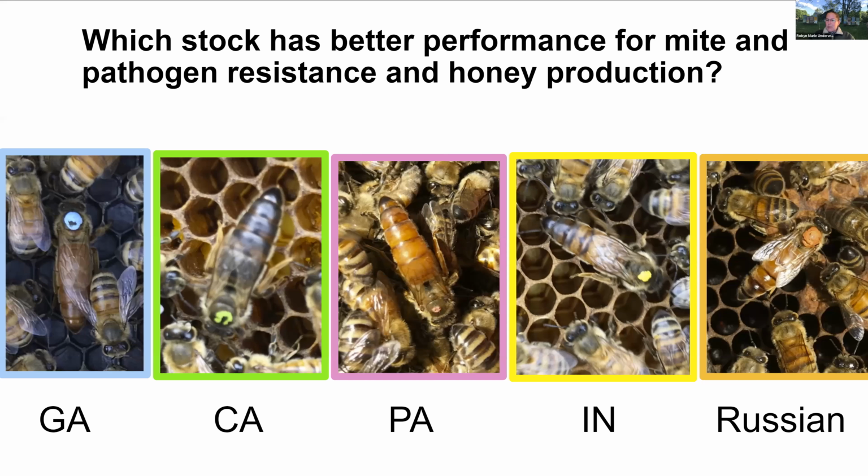So here you can see a representative of each of the lines. And I'm now allowed to reveal which line is which. Up until this spring, the beekeepers were in the dark about that. But we do have a paper that has been submitted for publication, and so it's going to come out there.